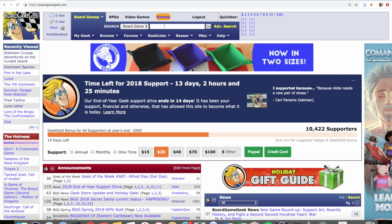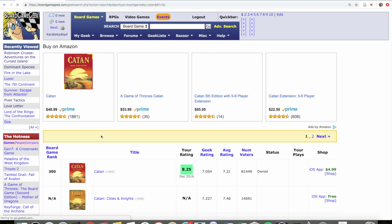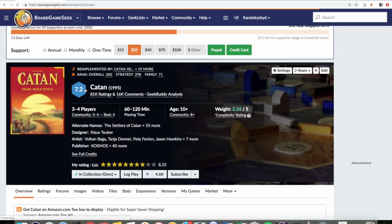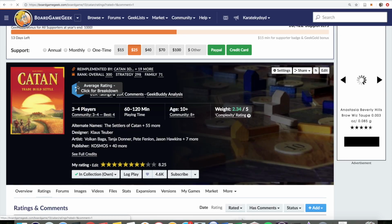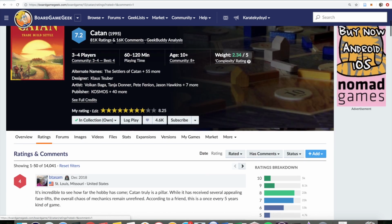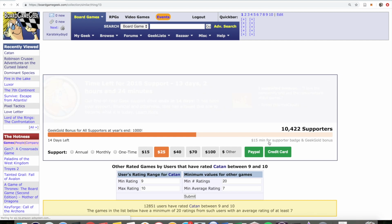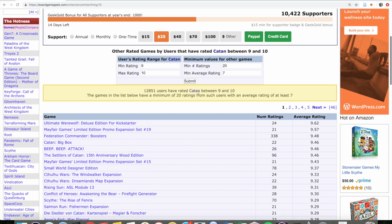And so BGG has this feature where if you click on the game name on a game page, there's a little rating beside it, a hexagon. If you click the little hexagon that has the 7.2, 7.5, whatever, and you look on the sidebar, down at the side there's a little section that says view similarly rated games, and if you click that, there will be a couple fields you can fill out, and the standard fields aren't great, but what I like to do is I put a high rating.